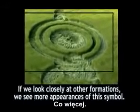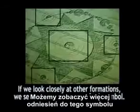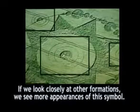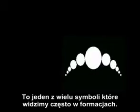Further, if we look closely at other formations, we can see more appearances of this symbol. This is just one of the many symbols which we see commonly in the formations.